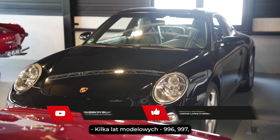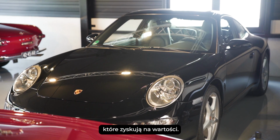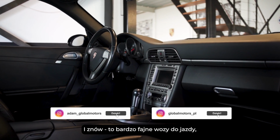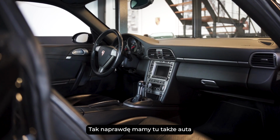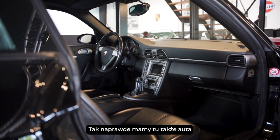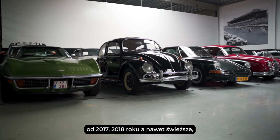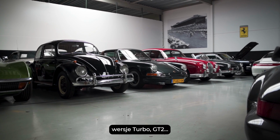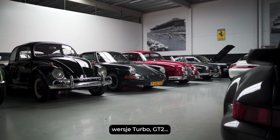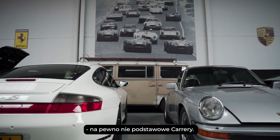Since a few years, 996s, 997s are going up in value. They're very nice cars to drive. They're very agreeable to look at. So yeah, we do those too. And we actually do cars from 2017 and 2018 and more also, but it needs to be something special then. A Turbo or a GT2 or something like that. Not a regular Carrera like this.